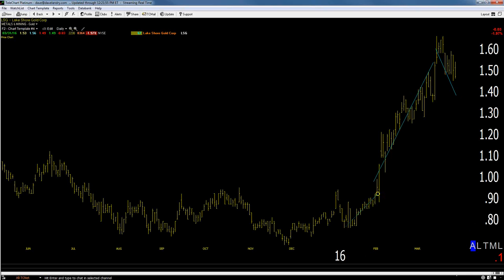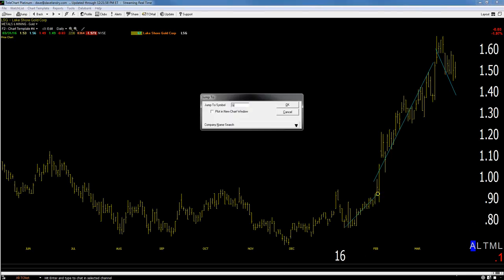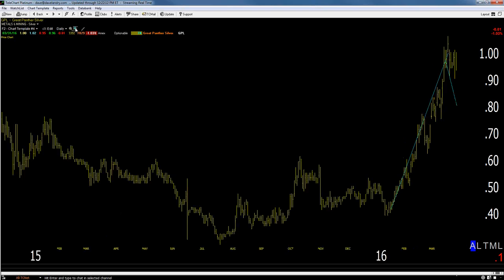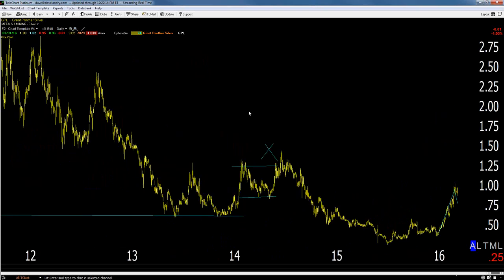Okay. GPL, it's going to be Panther, right? That's going to be another silver company, maybe. Yeah, Great Panther Silver. Same as the other one. In fact, this one looks a little cleaner. Now, it is a bit of a penny stock, so keep that in mind. But yeah, that looks pretty good. But it's going to require a little bit deeper pullback. It does have some issues, but that's way back here. And it was a little wide and loose, but it's a commodity-related stock. So some of the things I preach about, you could be a little bit more lenient.